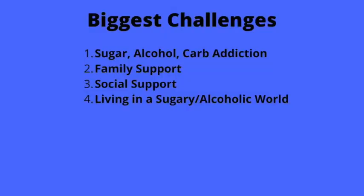So to finish up, what is the biggest challenge to the gout remission lifestyle? Through experience, those of us in this space know that by far the biggest factor in a successful gout remission lifestyle, the ketogenic lifestyle, is the addiction to sugar and alcohol. This is a brain disease that happens with the majority of us because over decades we've been drinking alcohol and eating the standard American diet, which is loaded with sugar.